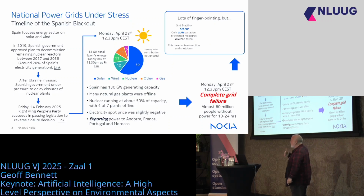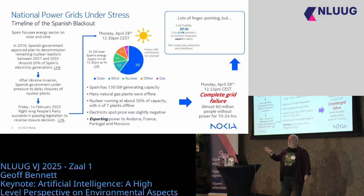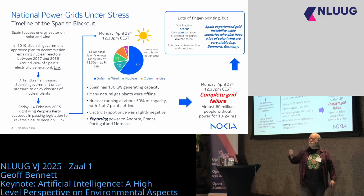These are automatic events, and they're triggered by that variation. So Spain experienced this grid instability because they have a lot of solar and wind. But Denmark doesn't experience instability. They have a lot of wind, a little bit of solar. Germany doesn't experience instability. They have a lot of solar and wind. There was something that Spain is doing wrong.